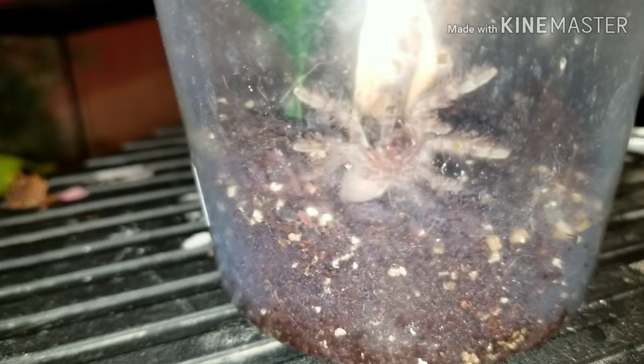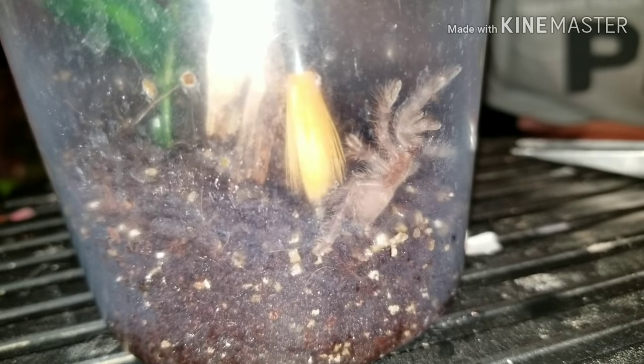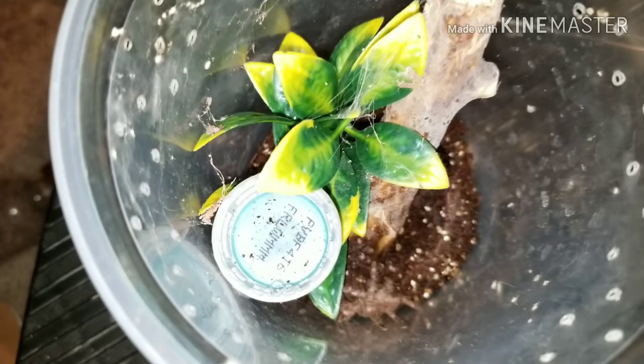Let's see if I can show you what I mean by her movements. But see, she can't go up the wall. And she seems like she's having trouble with everything. Right. I'm not going to stress her out anymore. I'm hoping she molts out of it. But if anybody has any ideas what's going on with her, please leave it in the comments below. It'd be greatly appreciated. Everybody says it's just pre-molt. I'm hoping it's just pre-molt. If anybody has any ideas, please let us know.